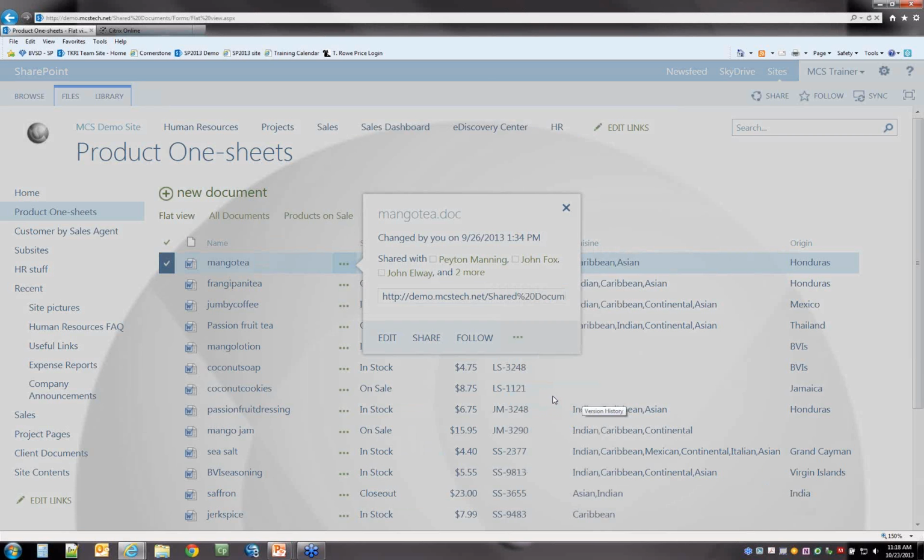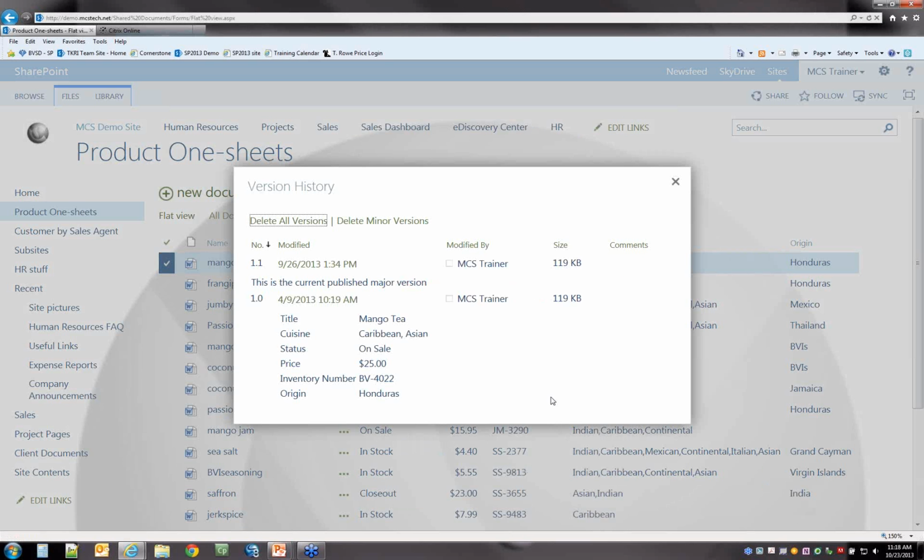So I'm going to open this up. And then you'll notice it shows me every time there's been a version created with this document. So in this case, in this library, I have what's turned on called major and minor versions. So this is version 1.0 is where we started, and now we're on 1.1. And I'll talk about that difference in a second. But you'll notice here, if I ever change any properties, it shows me what changed. It shows me who modified it. It also, if I want to put comments when I create a new version, it'll show those. And it'll show the date and time that the version was created.